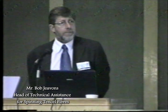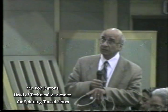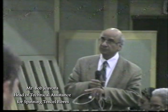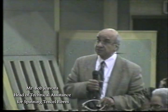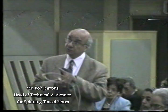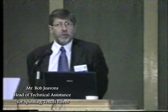So how do you explain that when you have different elongations, you have higher strength? When you have different elongations for Tencel and cotton, you get two breaks, and the resultant strength should be less. And are you sure that the strength is higher? We are sure the strength is higher in the blends with the medium staple cotton.